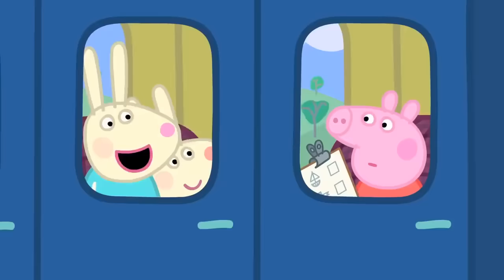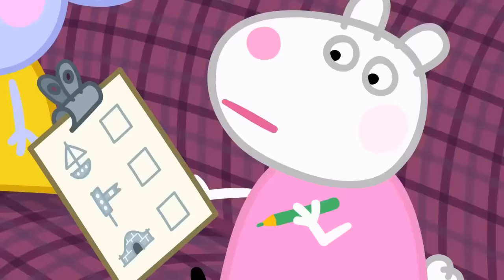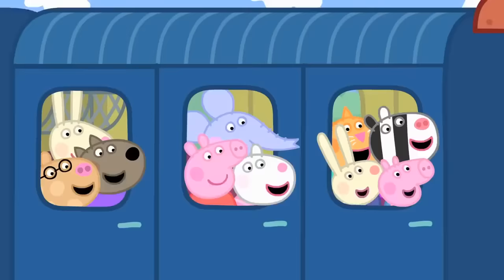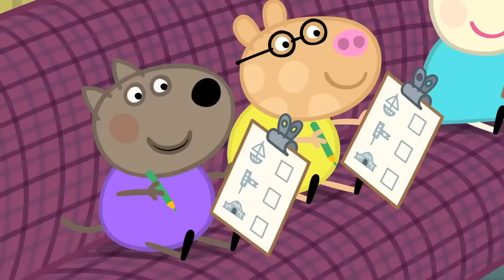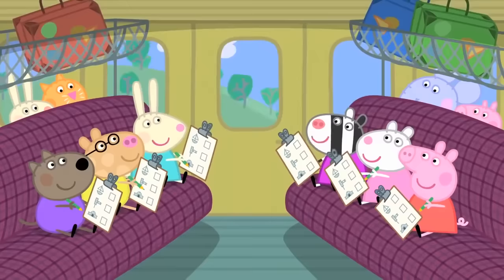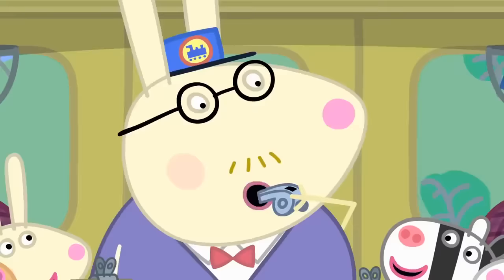Are trees on the list? No. I can see clouds. Are clouds on the list? No. I can see Grandad Dog. Ahoy there! Hello, Grandad Dog! Is Grandad Dog on the list? Silly Peppa, my granddad won't be on the list. But he is sailing a boat. And a boat is on the list. Hooray! The children tick the boat on their activity sheets.